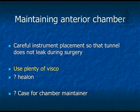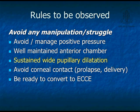Even in normal cases, if you land up in a problem and you feel that you don't know what is happening, whether there is a tilt, whether there is a rent, always put a lot of visco. That creates a lot of space for you to visualize and clears up the anterior chamber. Is there a case for a healon? Maybe there is a case for a higher molecular weight viscoelastic, for example in a very shallow anterior chamber where you're starting a rhexis, probably it has a role. But by and large, even in a compromised cornea, I use mainly visco. And people who have used a chamber maintainer also say that there is a good case for using it, although I don't have personal experience in that.